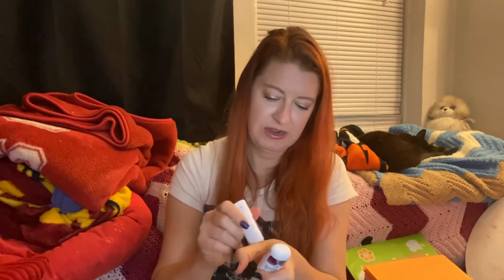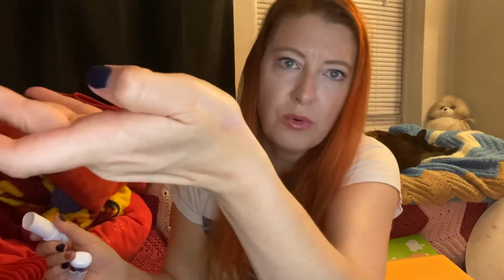And we have Bare Republic Mineral Shimmer Diamond Dust. So it's a shimmery sunscreen with nano zinc oxide. It's supposed to give you a glow. Let's see if we shimmer. Oh yeah, it's like holographic. Oh yeah, that'd be fun. I don't know, use it as a highlighter even. Get your SPF while getting highlighted.